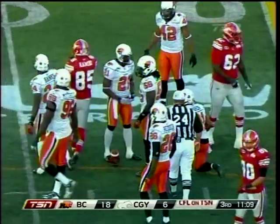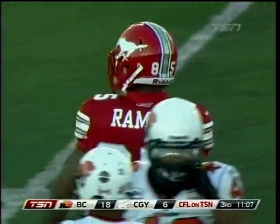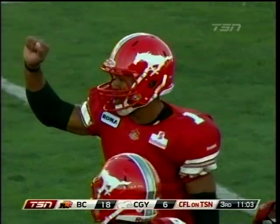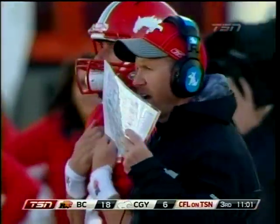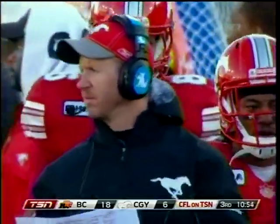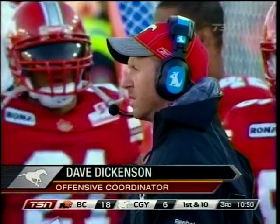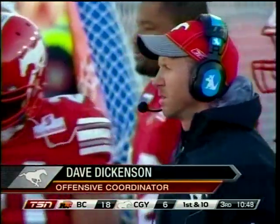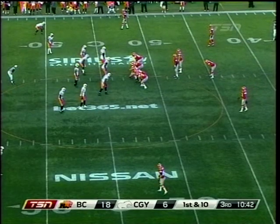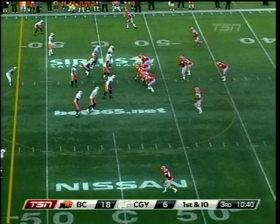Kenyon Rambo with the catch on the slant. Brought down by Dante Marsh, but it's a Stampeder first down as they try to claw their way back into it. Now Dave Dickinson now really has more pressure mounting as this game goes on, and trying to find the answer to this BC Lion defense. Their success last week against Edmonton in Edmonton was when they combined that great running game with the passing game. They don't have to abandon that just yet.